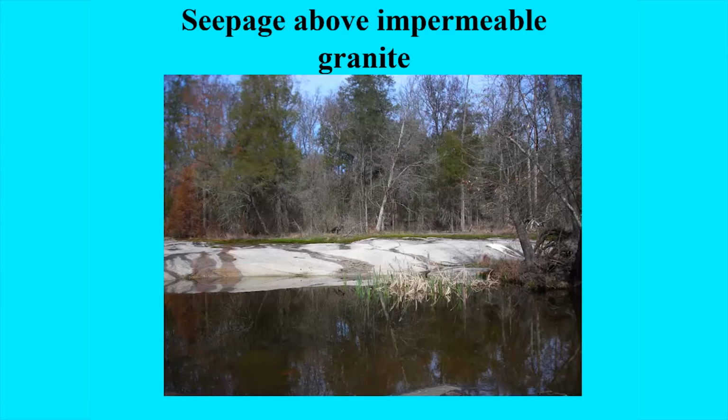So there in the background, we have the mesic forest. You can see the hydric plants growing right along the edge, and of course, a pool with cattails.